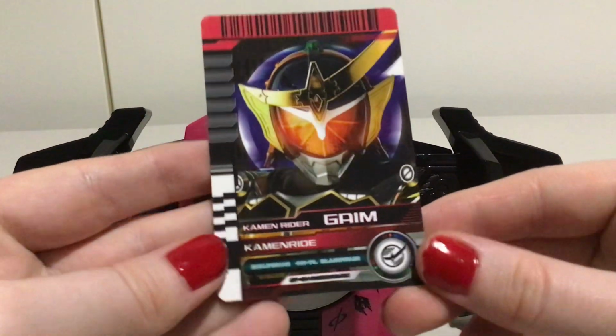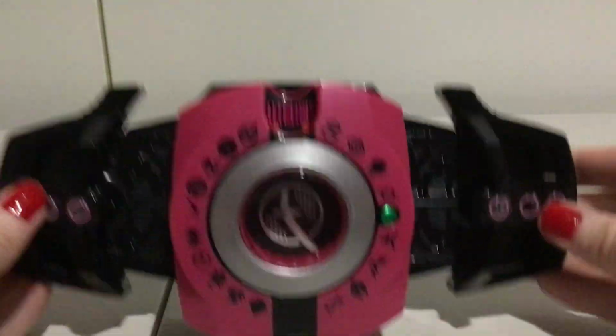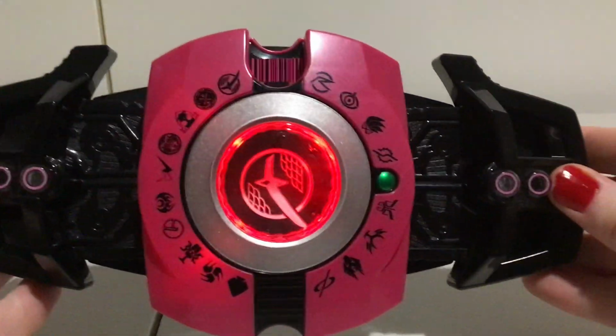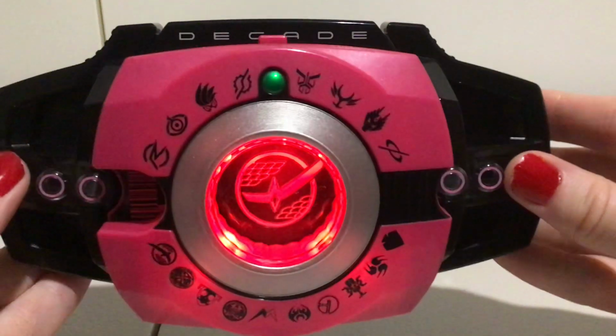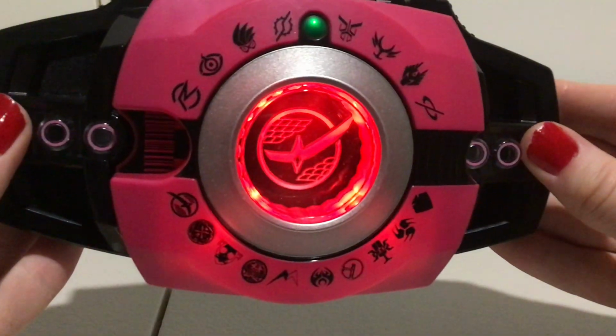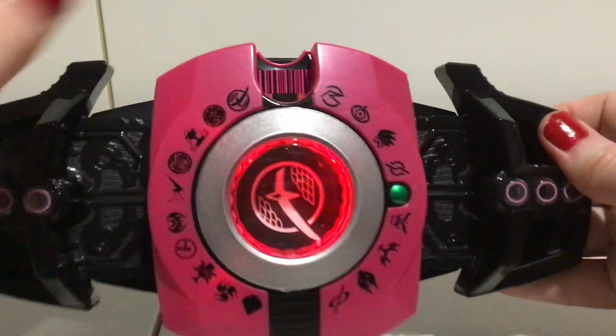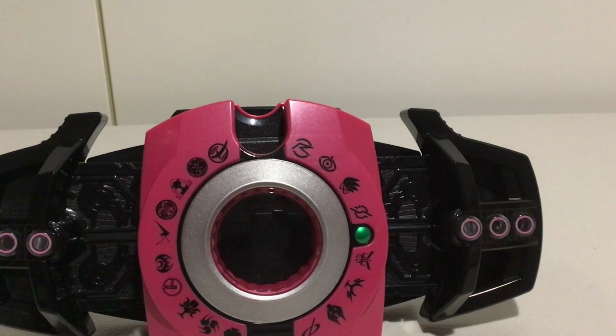Okay, here we go, Gaim. Kamen Rider. Gaim. Orange Armor. How many of you hate me for that pun?